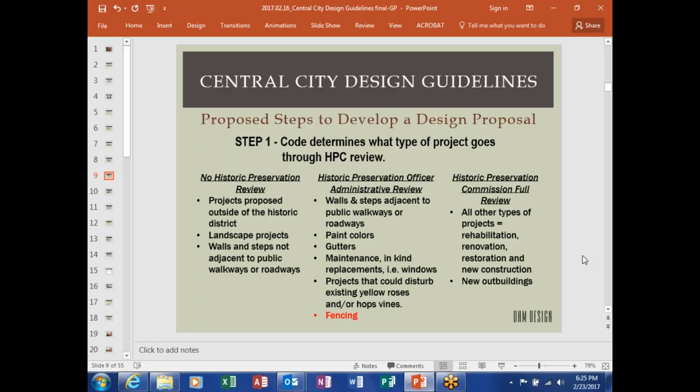What do you think about decks and patios, remote team? I'm going with: if your deck or your patio is in your rear yard and not visible from the public walkway or roadway, you don't need a review. But if you're adding a new front porch or deck or patio, if that's even appropriate, on the front of your house and it is seen from the public right-of-way, then it does need to be reviewed, administratively or potentially by the commission.